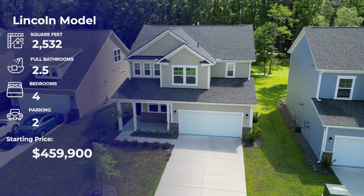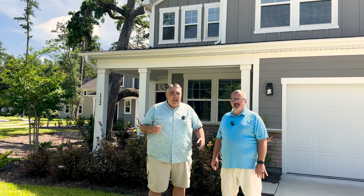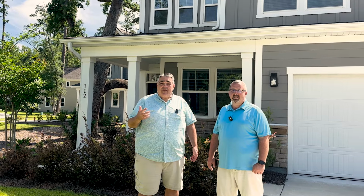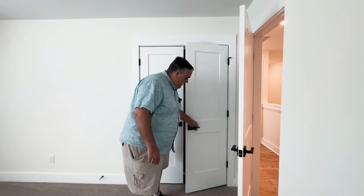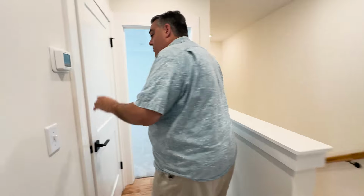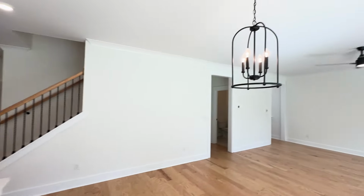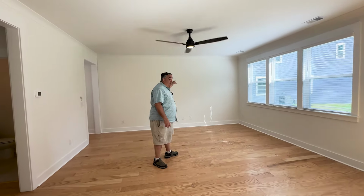So this neighborhood was built as kind of a higher end rental neighborhood. And then the town of Summerville said, no. And so they ended up selling them off. So when I first got here, I was thinking, boy, what's it going to be like? Because sometimes we don't put nice stuff in the homes that are going to be rented. But they did here. They got nice stuff in these houses. I love the floors. I love the layout. All the stuff. Everything. The lights. They really paid a lot of attention to detail.